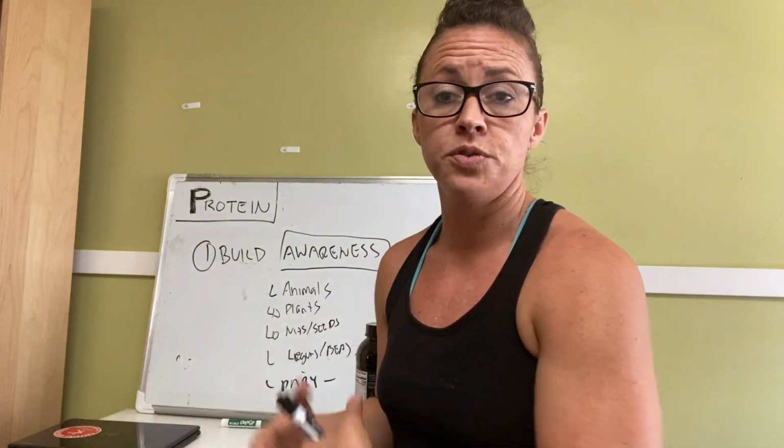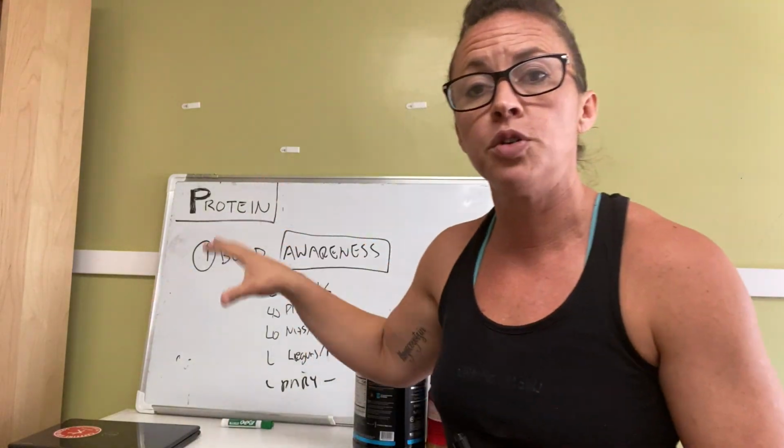It's a really good idea to weigh and measure food once. I do this once every like 6 months just to see, because I can get away with a lot. I'll start adding tons of different things on it. Before I know it, I'm eating like 20 tablespoons of peanut butter a day. So it's good to build awareness for a little bit just to understand. We need to build awareness.